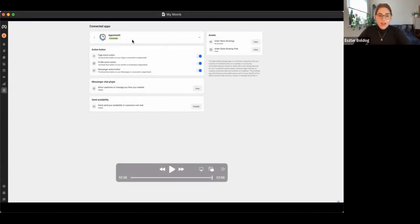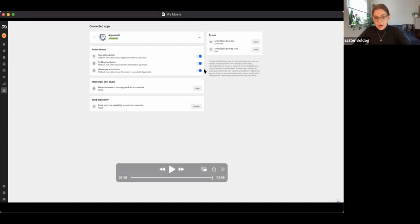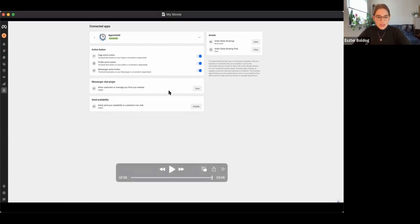And you'll see here that you can toggle the page action buttons for Facebook, Instagram, and Messenger as well. As we mentioned, the Messenger Book Now button is coming very soon. So this toggle will actually enable the Messenger action button very soon. If you've got this connection in place, you will not have to reinstall anything like that. You can just come in here and toggle this on and off once this is live. And of course, we will let you know once that happens, so make sure to keep in touch with us for that.